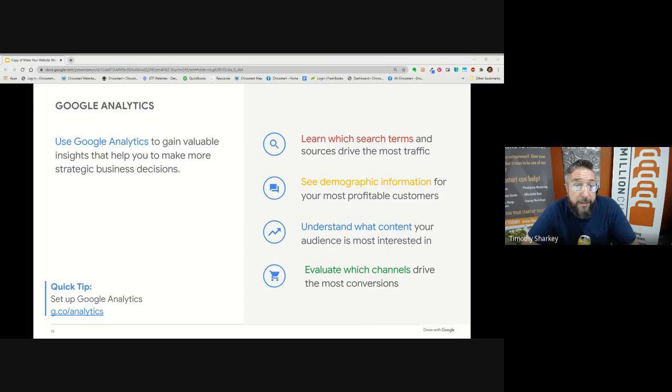To get started with analytics, just go to Google/analytics, and you can get your tracking ID and embed it right now into your website. That's something you can do today and start collecting the information. If you are not using analytics at all, I would really recommend it because you'll see exactly where they're coming from.